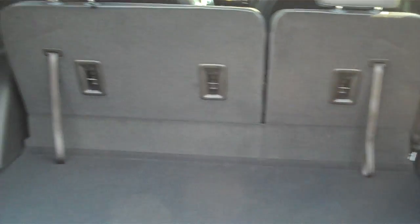You can tell that in the rear there's a lot of space, a little bit more space than the Tahoe. People have been calling this a mini Tahoe. It's got a huge compartment in the rear to be able to store things in. Of course, the back seat will fold flat, the headrests pop down, and you're able to do that.